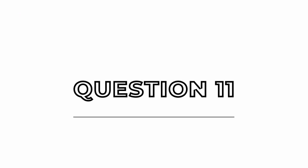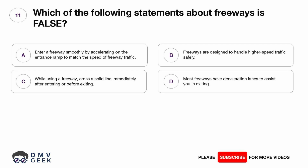Question 11. Which of the following statements about freeways is false? A. Enter a freeway smoothly by accelerating on the entrance ramp to match the speed of freeway traffic. B. Freeways are designed to handle higher speed traffic safely. C. While using a freeway, cross a solid line immediately after entering or before exiting. D. Most freeways have deceleration lanes to assist you in exiting.